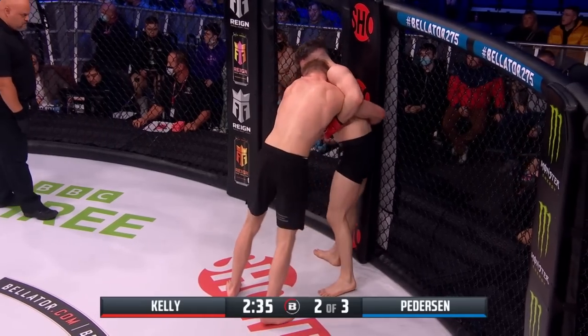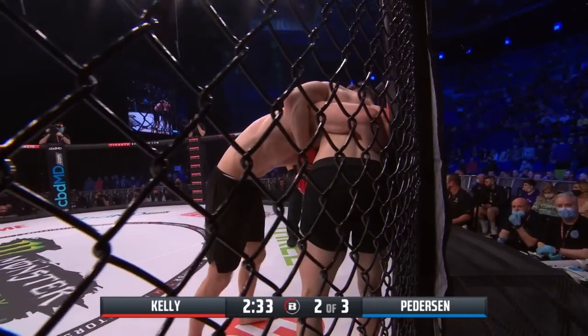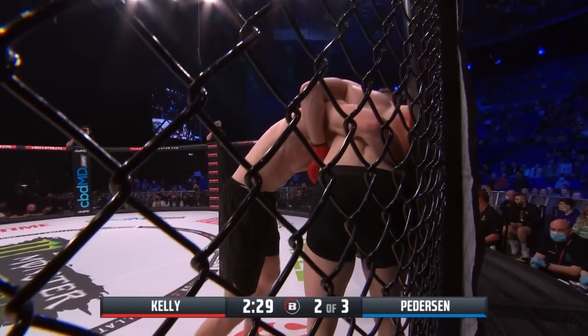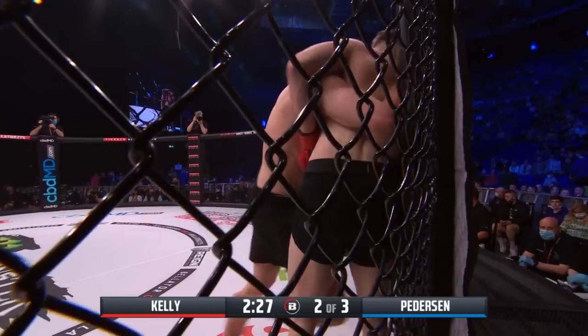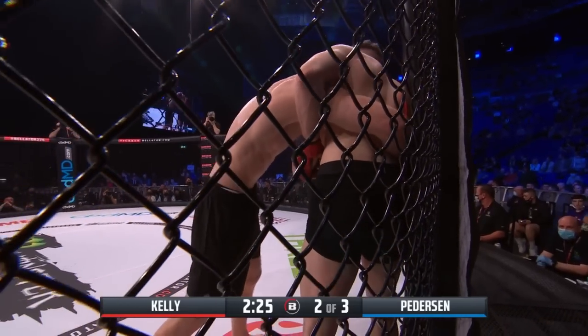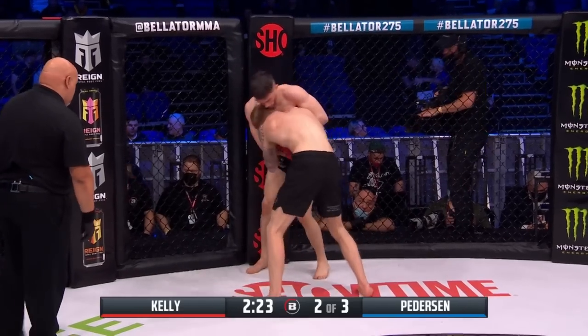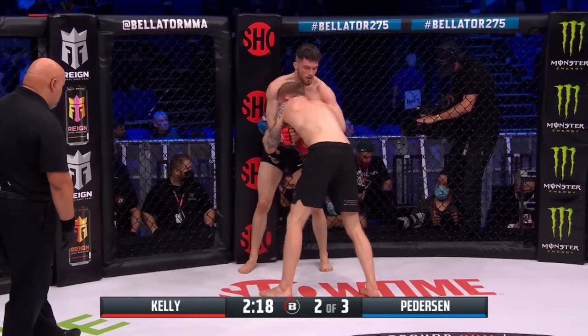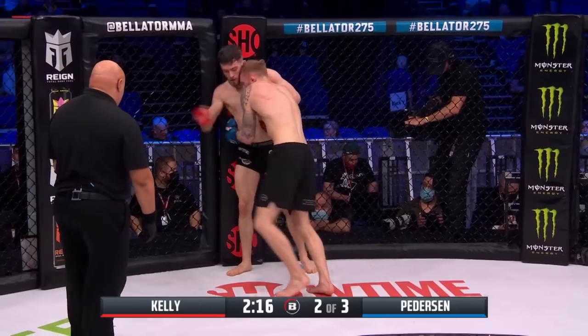Well, he started the fight well in both rounds in the stand-up, and he landed good shots, but he was the one that initiated the clinch. He initiated going to the ground. He has obviously watched Pedersen and believes that he's going to be dominant in that position, but Pedersen has done a great job of defending most of the things that Kelly has thrown at him.